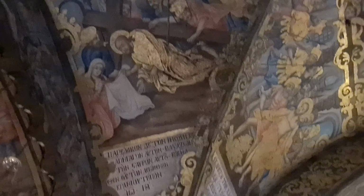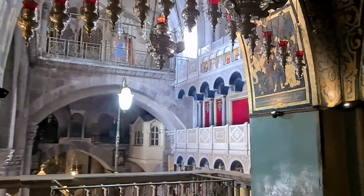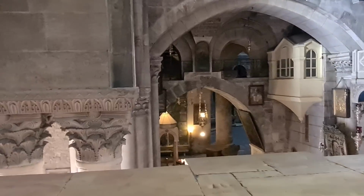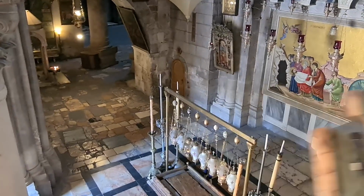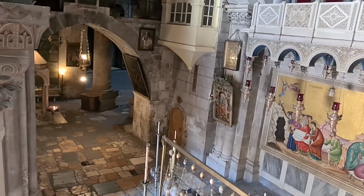There's so many scenes from the Passion. Look how beautiful it is. And it's empty because of no tourists, which is sad for me, but it's beautiful for you now. You can feel the holiness here. If you've been here, you know that on a regular day it's so crowded you cannot even breathe here.